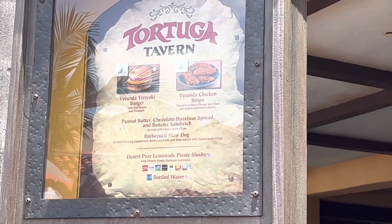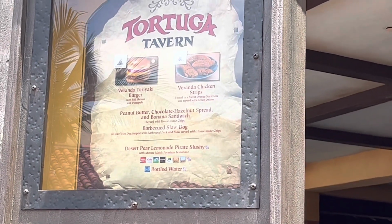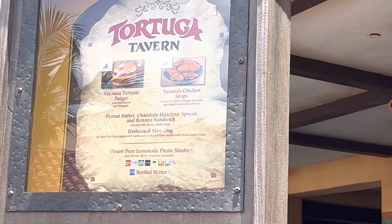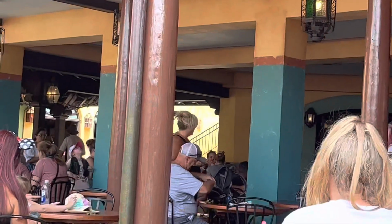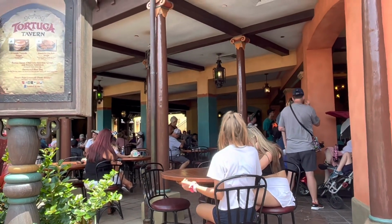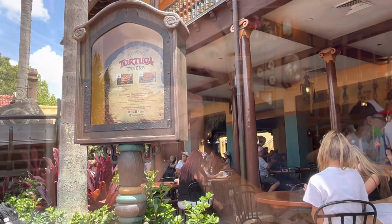So if you have someone allergic to pineapple, which my daughter is, so we can't eat here, or someone who would prefer more than two options, this may not be the best stop for you. But if you're in a hurry and you want somewhere with a ton of seating and really fun theming across from pirates while you wait for your pirates time to click down, then Tortuga Taverns is for you.